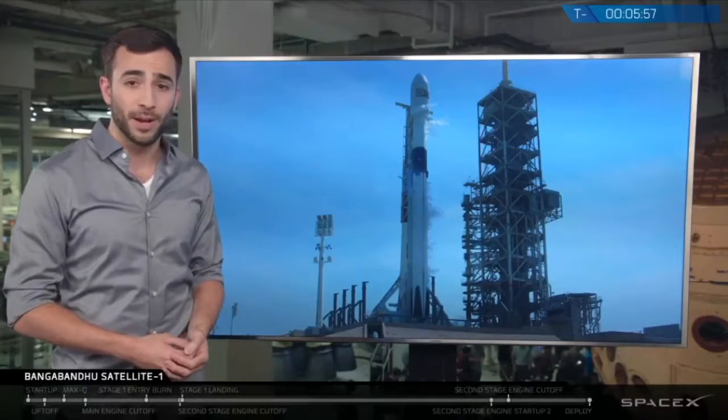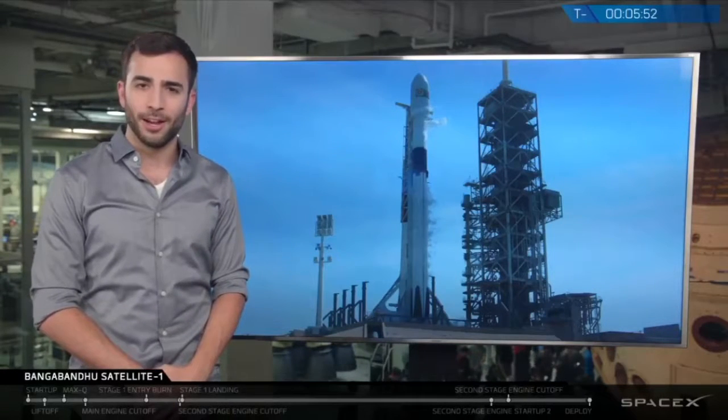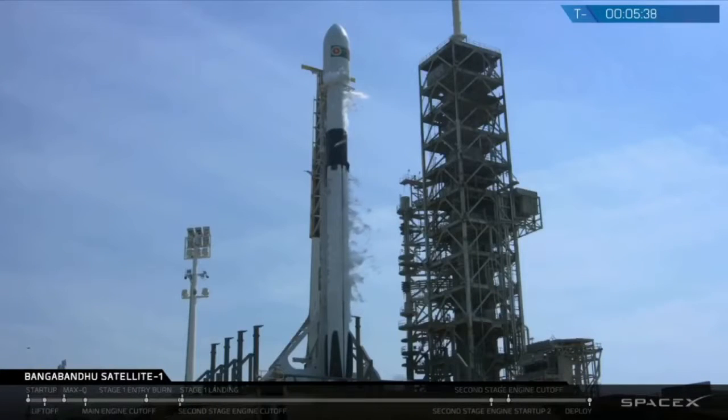So with just about 5 or 6 minutes left in the countdown, let's check in with Michael on how the rocket is doing. We're now just inside of T-minus 6 minutes, and stage one and stage two are both almost fully loaded with 1,000,000 pounds of kerosene fuel and liquid oxygen. At this point, both stages are just about 100% of fuel. Stage one is at 99% liquid oxygen and at 90% for stage two.